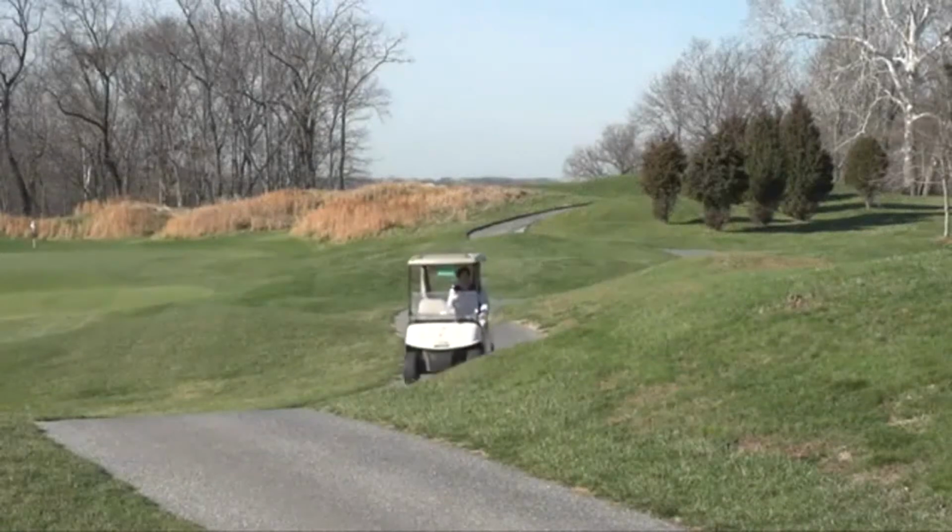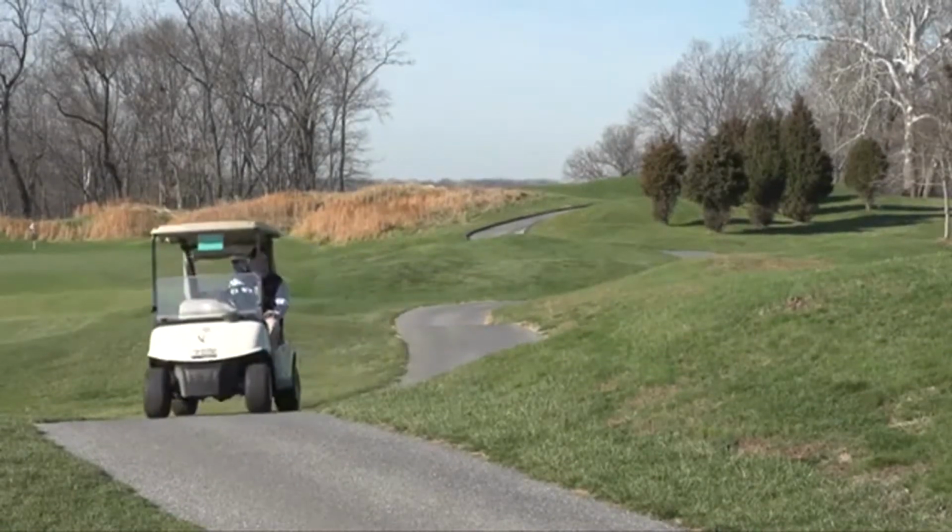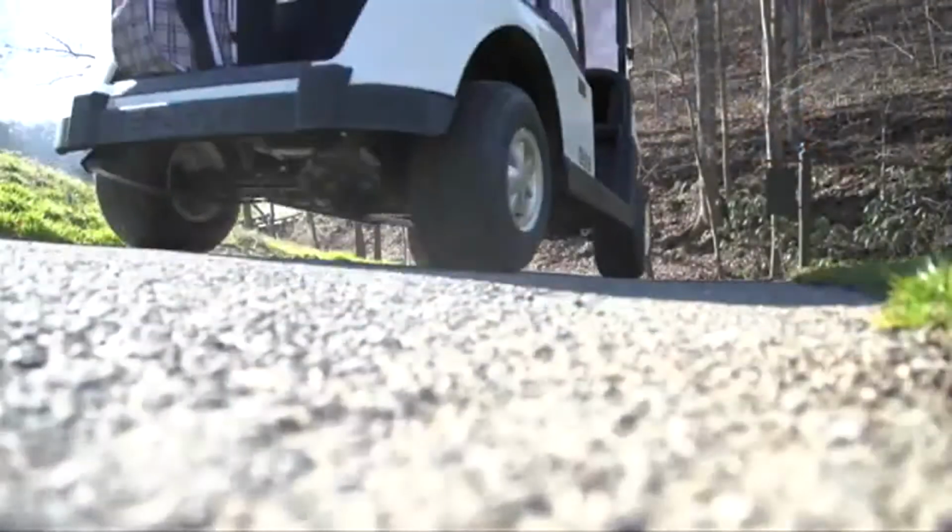It's so much smoother. A lot of carts, when they start to go uphill, they pause, sometimes they jerk as they're going up. With this, the acceleration is there. They actually excel going up the hill as they gradually brake going down the hill. It's just a much smoother drive.